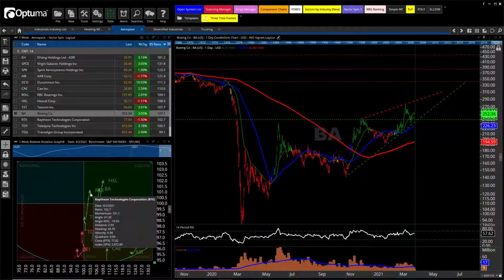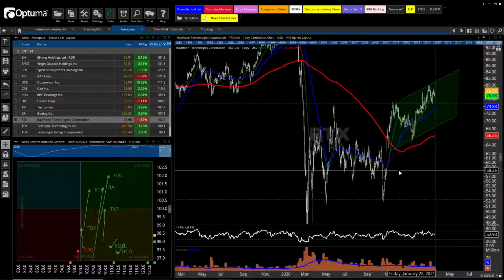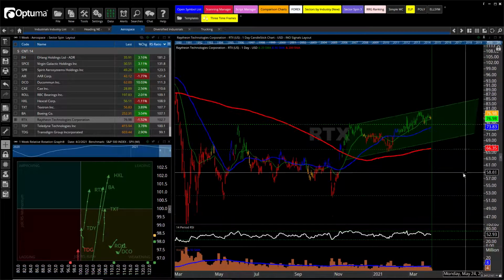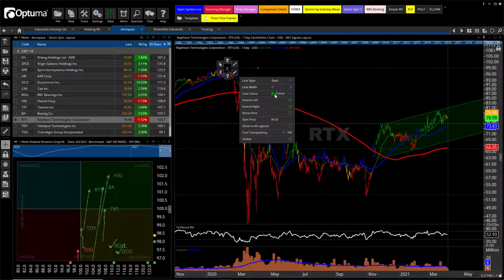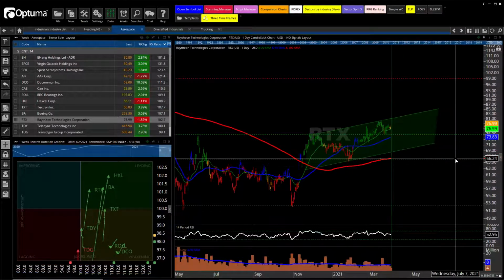Let's see. The other stock on here is Raytheon. So let's look at Raytheon. This is Raytheon United Technologies. They merged several years ago. And similarly, I see Raytheon also has not yet reached its pre-COVID highs, but it is trending northward again. So there's price appreciation in that.